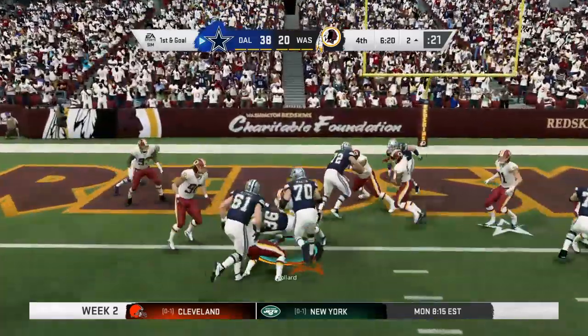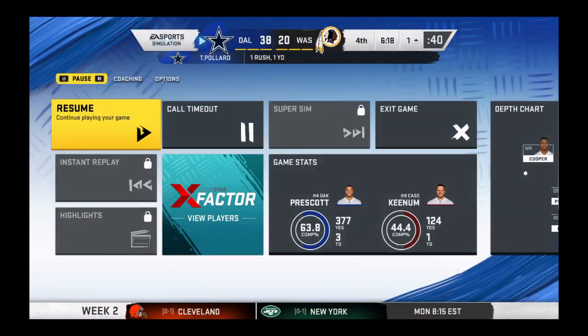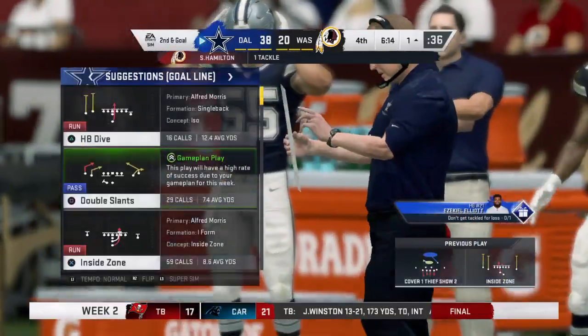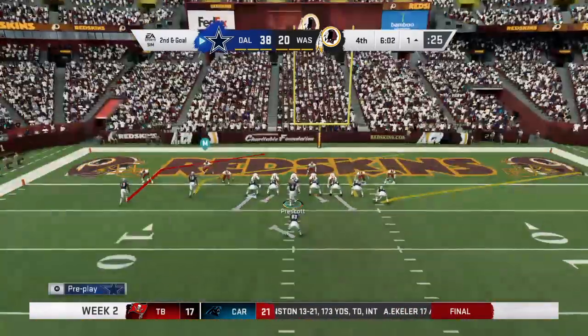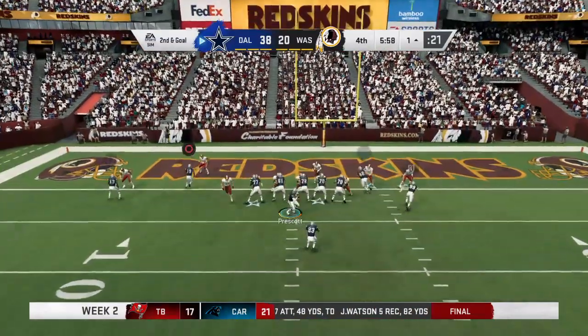Now here's Pollard. And he pushes forward, but comes up short of the goal line as he'll get a yard down to about the 1. A minimal gain there on the 8th play of the drive. Second and goal from the 1.